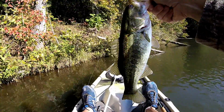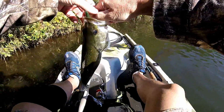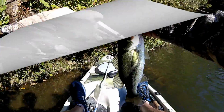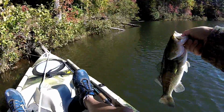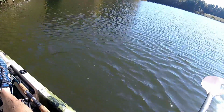Nice bass. As you can tell, we're about to crash again. Gonna get my needle nose and get him loose, guys. Up in a holly bush. So he's a little bloody, we're gonna get him back. There he goes.